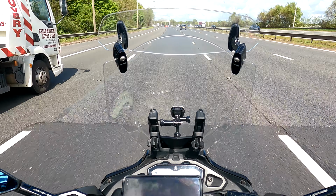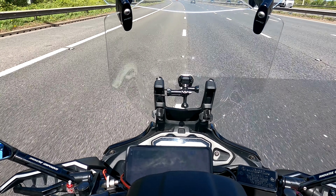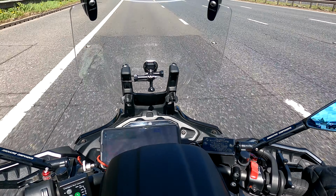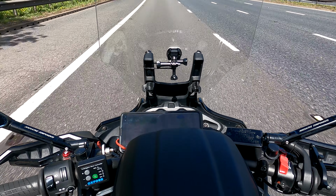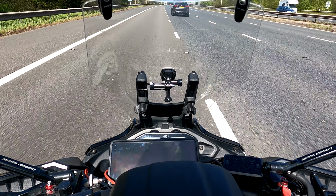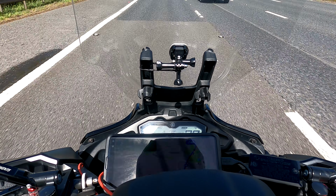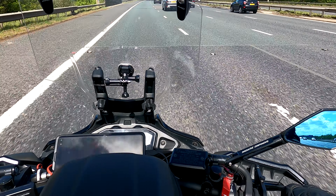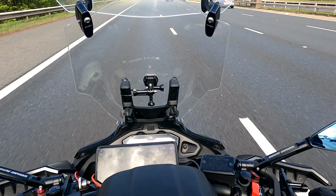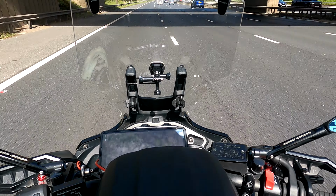I wasn't sure how well these tyres would fare, because I'm on the knobbly Scorpion Rallies, so they're not designed for motorway mile munching. They've actually done quite well. There's a little bit more vibration through the bike, and the bike is sitting at a slightly higher rev than normal. At 70-ish, I'm sitting at around 4,500 revs. Normally, at 70 on normal road tyres and unladen, it will sit between 3,000 and 3,500 RPM.